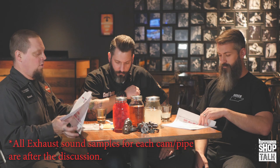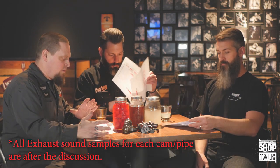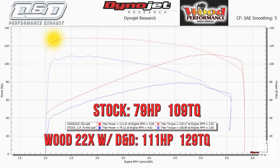Well, and those X pipes are really good for mid-range torque, and if you get a good set, you don't have to sacrifice so much bottom end. I think we're discovering this is a pretty good combo, because we ran it on all of them. You go onto the Woods cam, the idle's not quite as aggressive, still got a nice little bark with the setup that we put. But look how flat it is. Yeah, it's flat like a tabletop. It's at 120 torque right now.